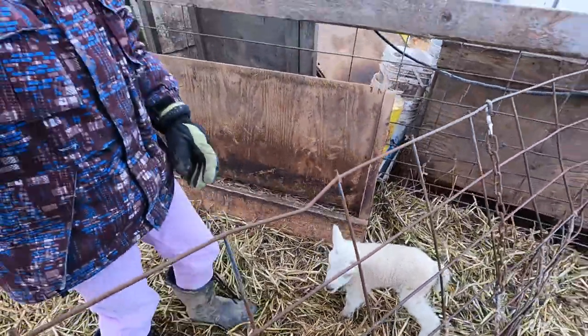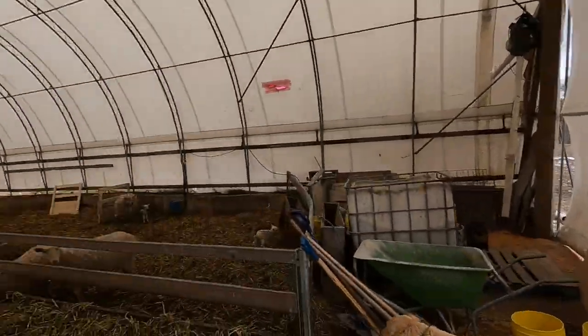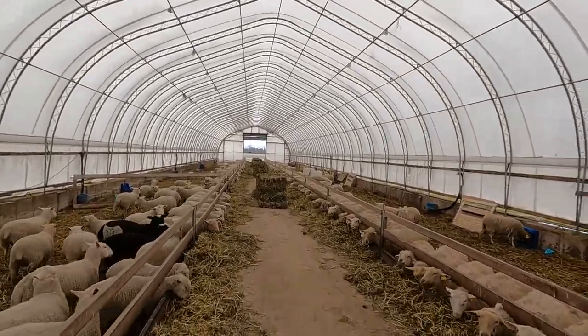Okay, good. So we're just grabbing the long ladder here so that we can get up to the top of that door over here, just to see exactly what's wrong with it and what's going on.